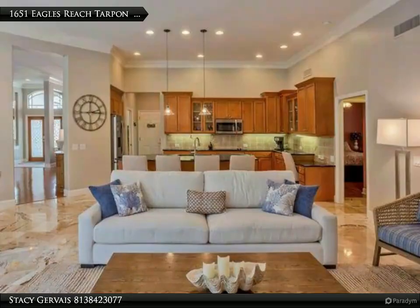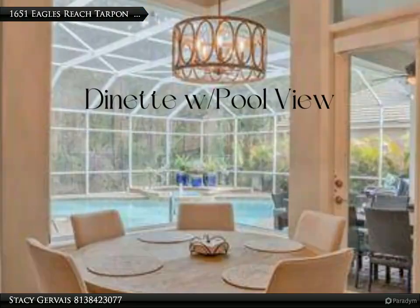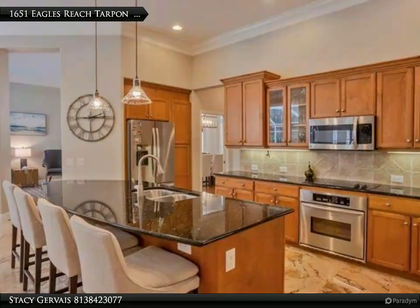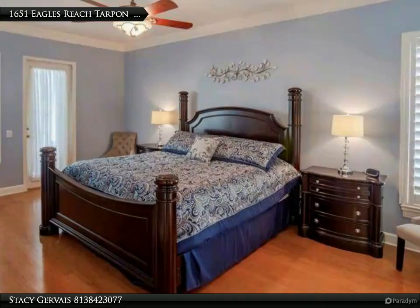Located in the desirable East Lake Corridor area of Tarpon Springs, this home sits in an A+ rated school system. It is conveniently located to grocery stores, restaurants, public parks and several golf courses, all within 5 minutes of the home. For lovers of the outdoors, you cannot beat this location.